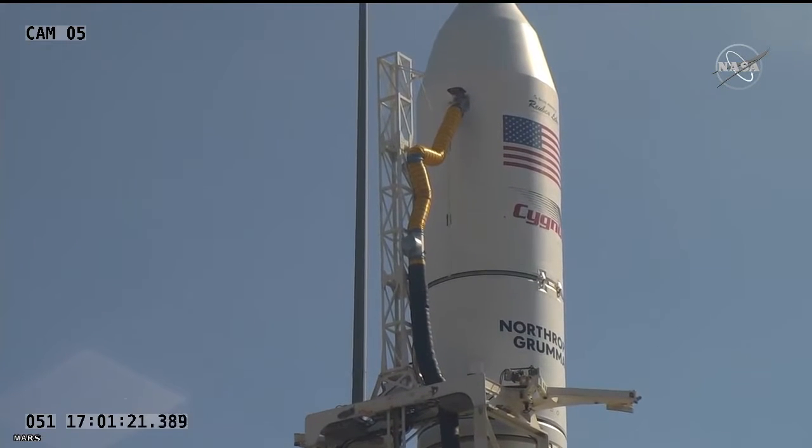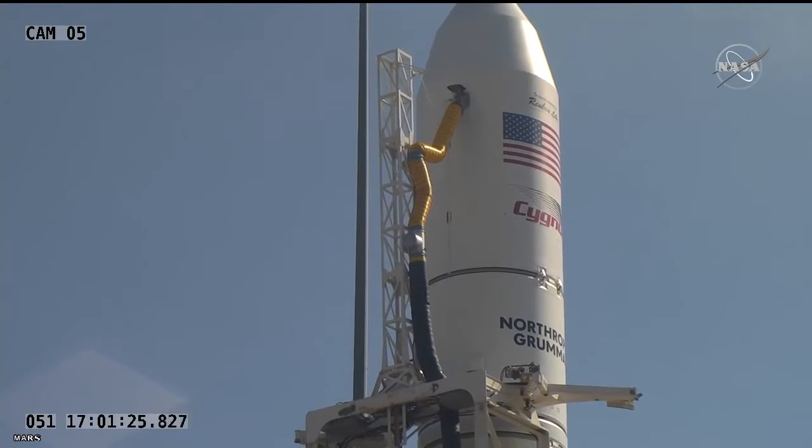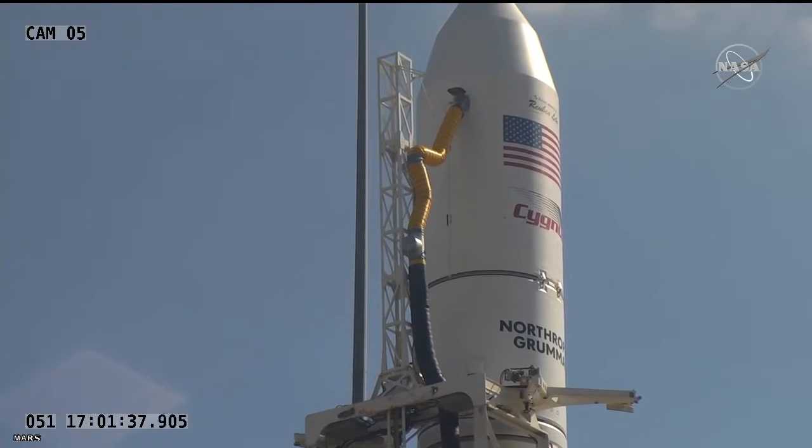Propellant loading operations. Getting a live look at the rocket, you can start to see some conditioned air billowing off the sides of the Antares first stage rocket. That first stage is already loaded with its fuel, liquid oxygen, and RP-1 kerosene. Second stage is a solid rocket motor.